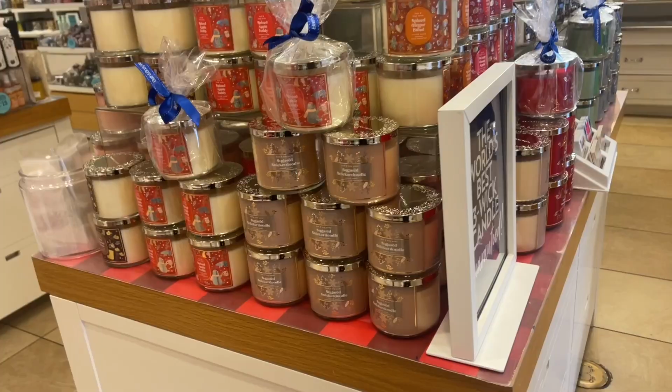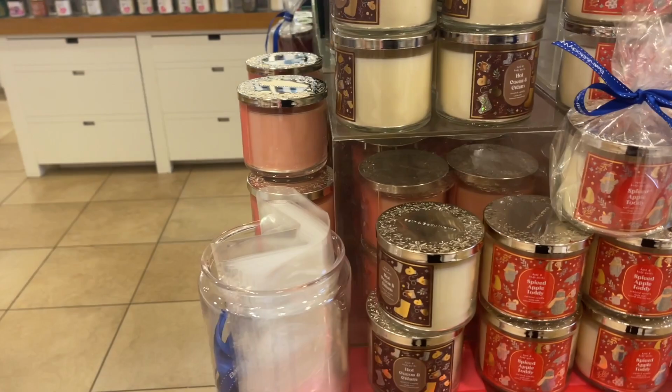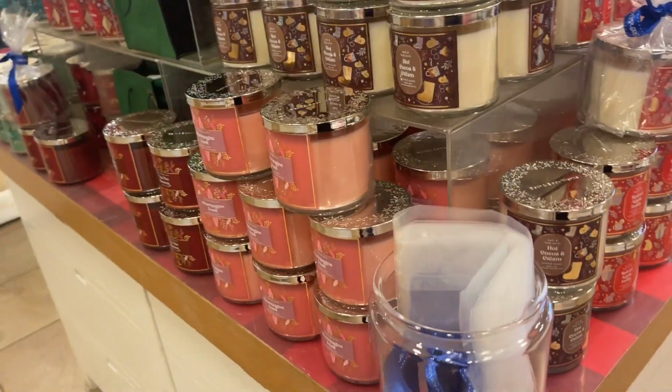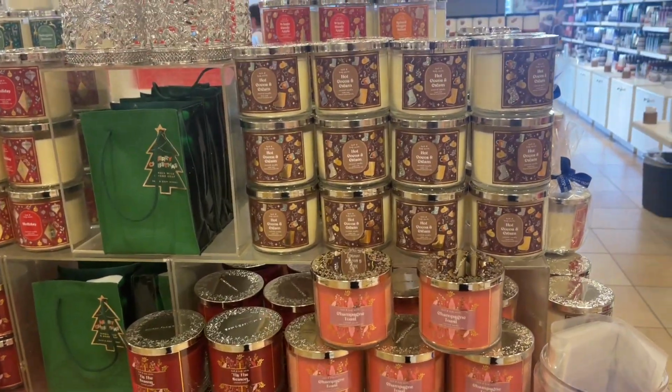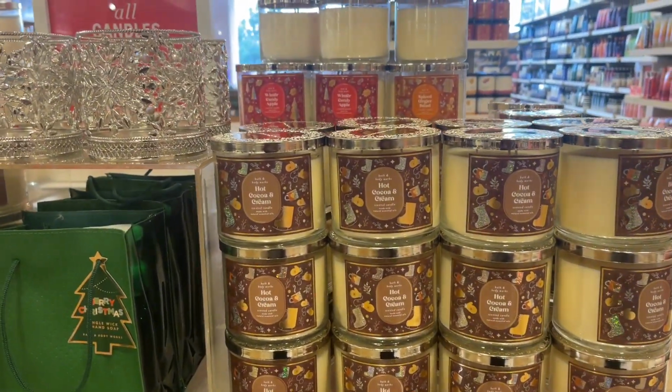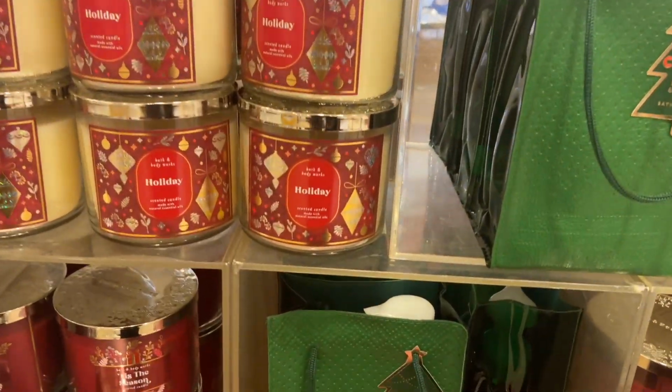Let me go ahead, put my mask on, let's get in here and let's see what they got. As soon as we get in here, boo, is that one collection that I did not like, and it's all over here, like that entire collection. The hot cocoa and cream, yes, and look at those candle holders, absolutely beautiful.